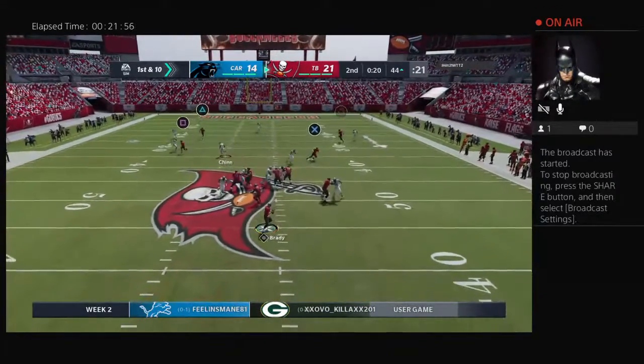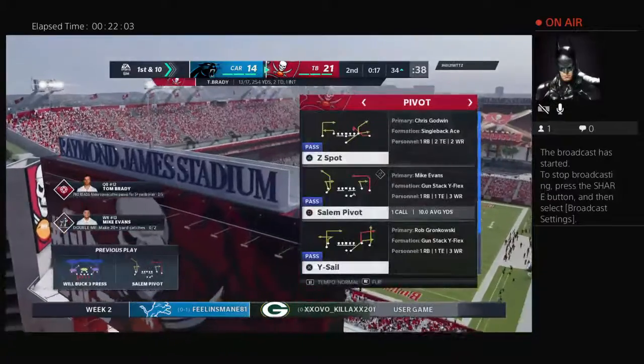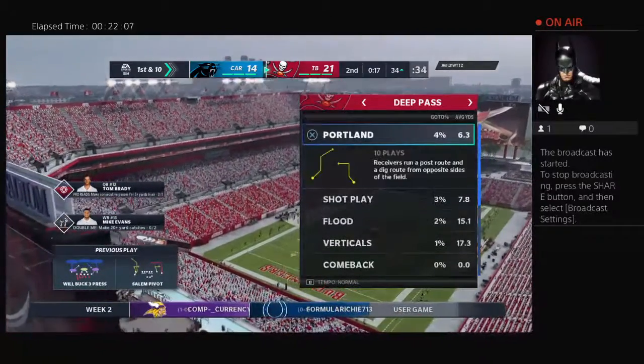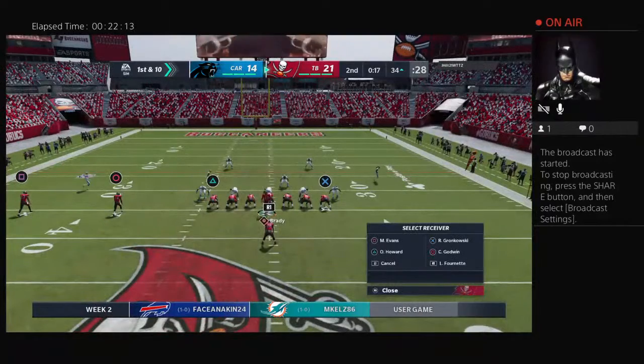Throwing on first down, it's Brady. It's complete. He's got Gronk. And he is out of bounds inside the 35. 10 more for him on that one. He's been a busy man. It's a first down. Buccaneers, first down. From the 34 now, here's 1st and 10.